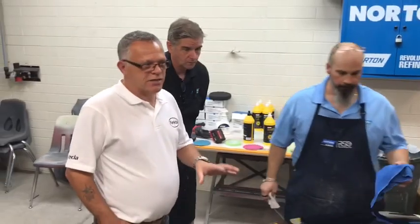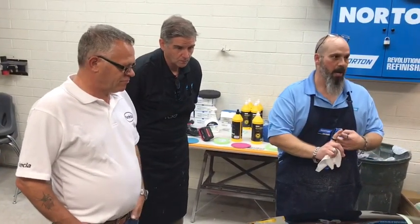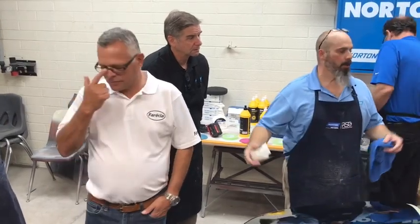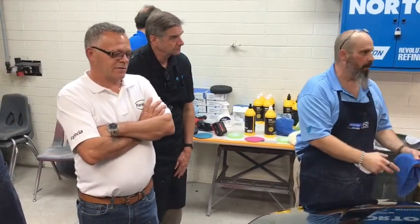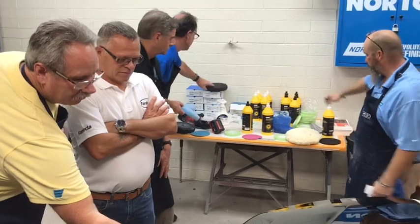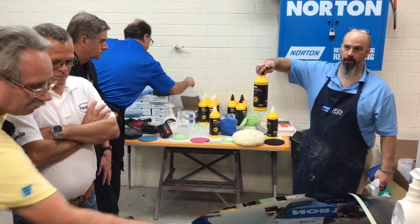So that's your best practice method. Best practice for us is 1500 dry, no interface pad, then 2,000 wet with an interface pad. Compound with a white wool or foam pad. And then on dark color cars, we're going to compound again with a black foam pad. And then on our dark color cars we go back with a blue pad and the finish. Okay, and that's all we got.